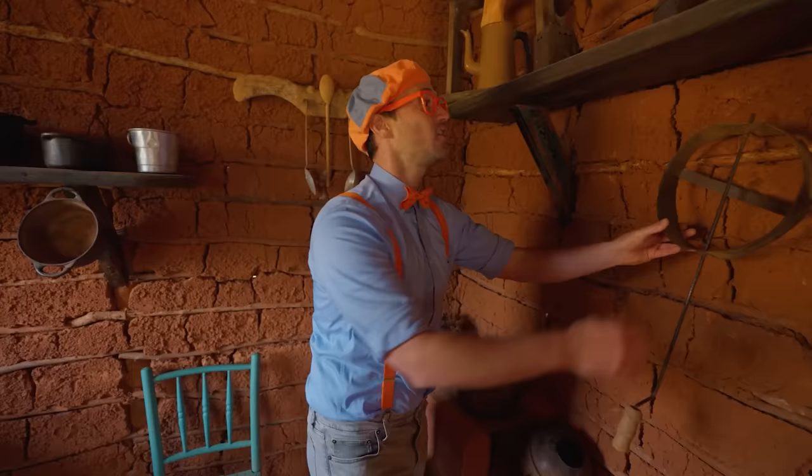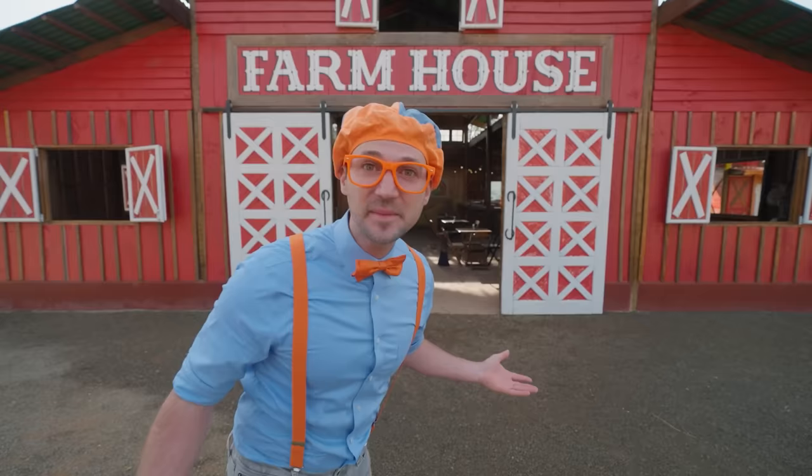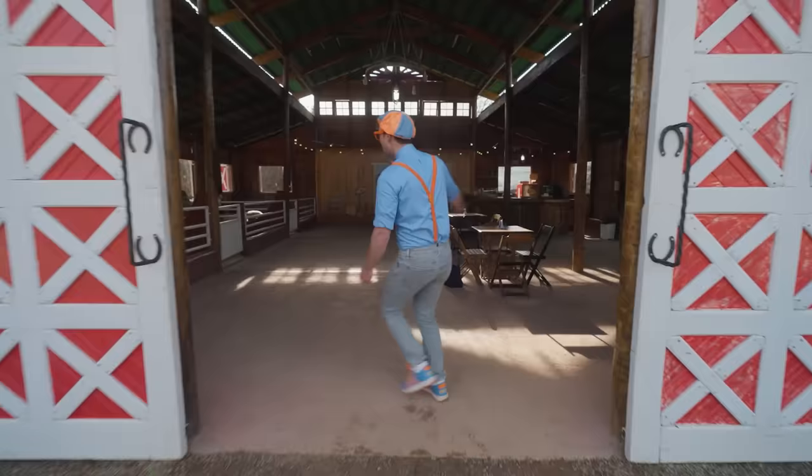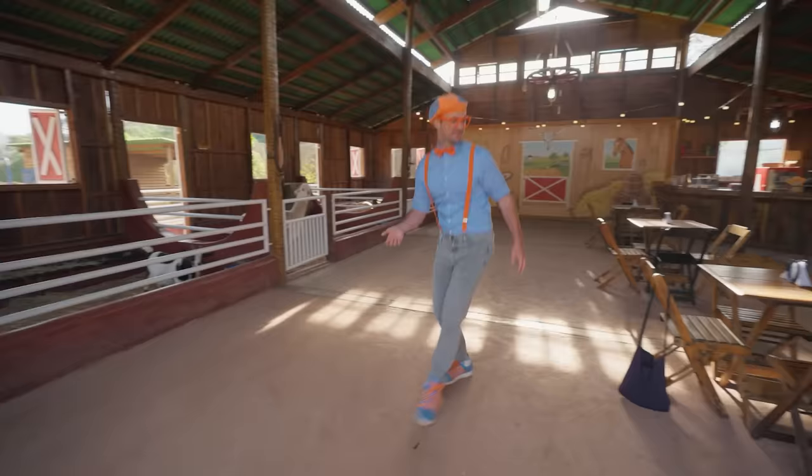Well, shall I keep exploring the pet zoo? Let's go. Woo-hoo! This has been so much fun today. And do you see what that says? It says farmhouse. Let's see what lives inside this house. Whoa, check it out. It looks like we have some animals. Hey, and actually they left me some food to feed them. Whoa, this is gonna be nice.